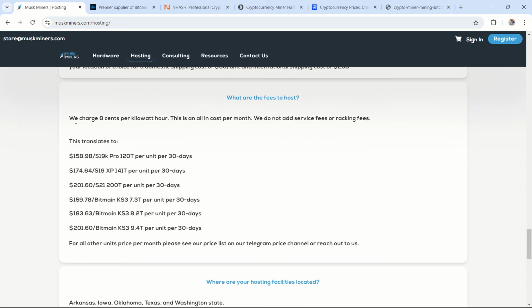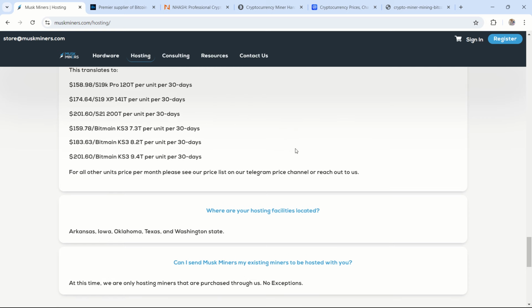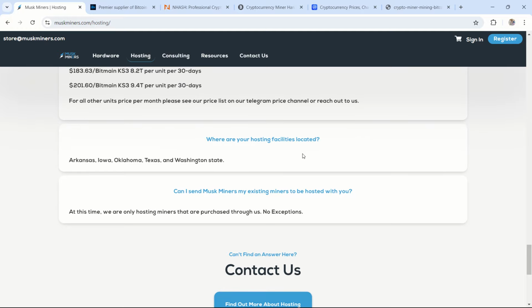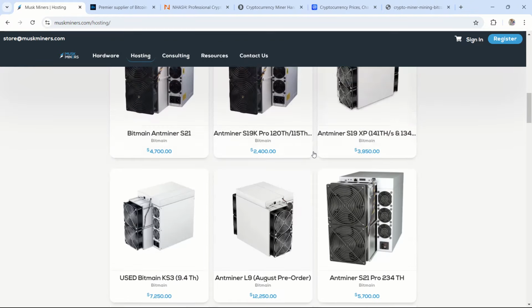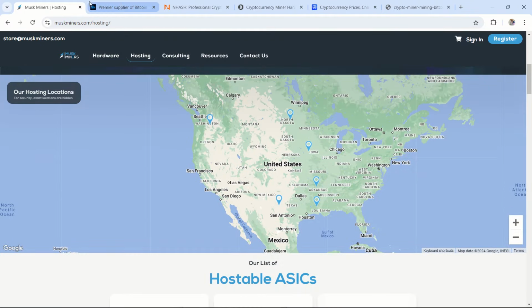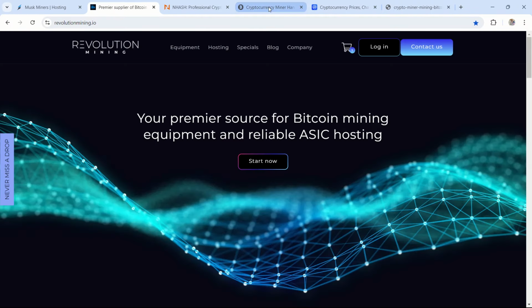And Musk Miners, they charge 8 cents per kilowatt hour. They're a great company, absolutely great company. I think all their facilities are full, except Texas. So Texas is where all your equipment should be headed. Now back to Revolution Mining.